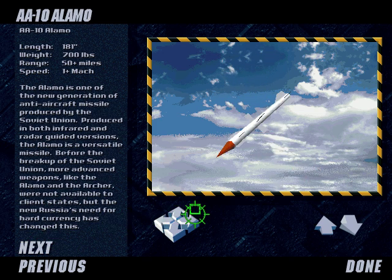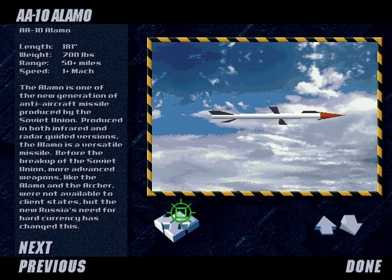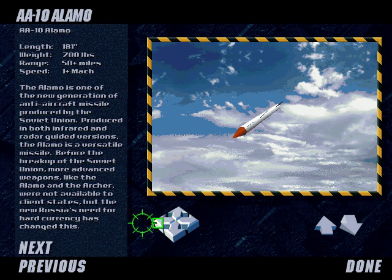AA-10 Alamo. Developed under the Soviets, the Alamo is part of the next generation of advanced air-to-air missiles. There are 2 versions of the Alamo, one with an all-aspect heat-seeking tracker, and another with a semi-active radar guidance system.